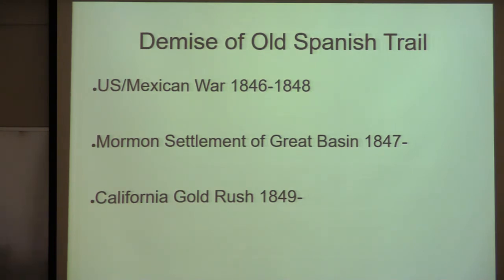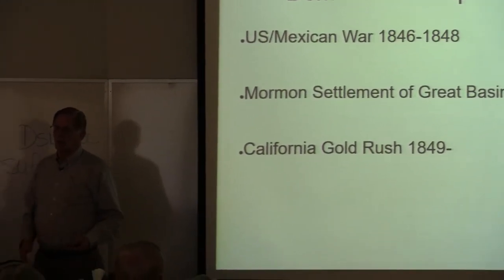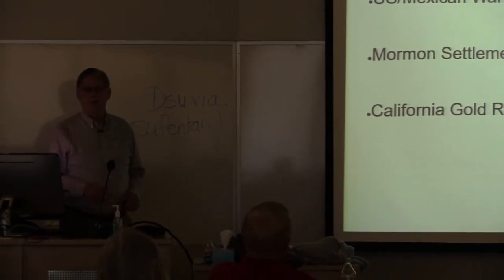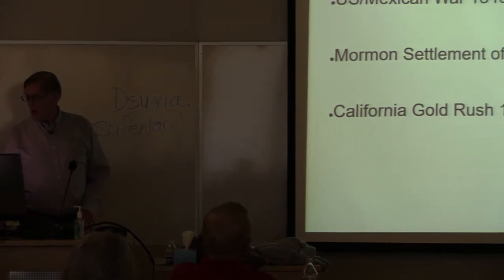And then, of course, the third reason why this traffic quit is the California gold rush. They needed more supplies than a couple of hundred horses could bring them from Santa Fe to Los Angeles in 1849. So that's when you see the big ships coming and you're getting massive immigration across the country. And they're starting to talk about railroads. It takes a few years for that. But this stuff quits. Those are the reasons why the Spanish Trail ends up disappearing.